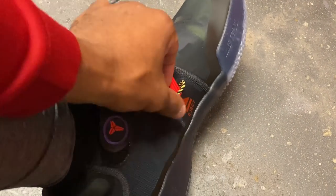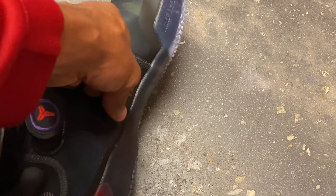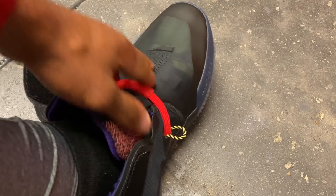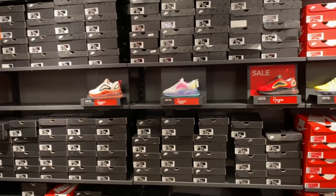As you see right here, this is how you unlace it. You see it says eject, you just pull that lever right there, that will loosen up the shoe. Just like the 33s, man, got the Velcro strap on top of the tongue, man. Lockdown feels good, very comfortable. I can feel the cushioning inside of the shoe. Not bad at all.